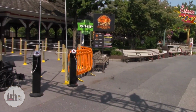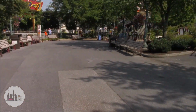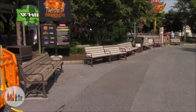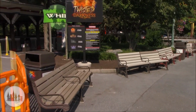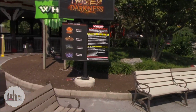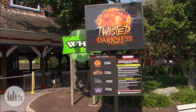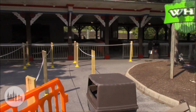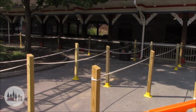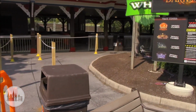As a side note, the park's website does mention that the whip will be one of several attractions that will not be operational for this event, and the reason being is right here, the entrance to one of the 4 haunted houses, Twisted Darkness. What they're doing is they're utilizing the whip's area, the front of the whip, and what it looks like might be inside the whip there a little bit.